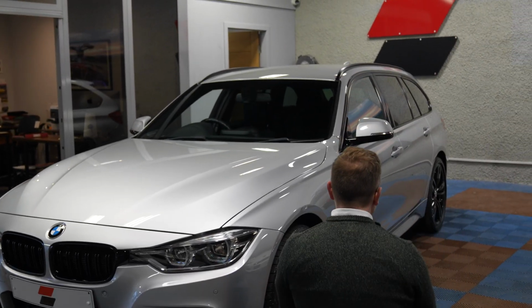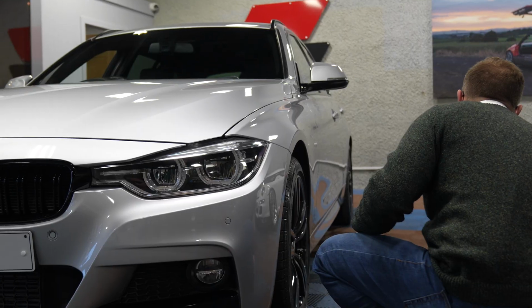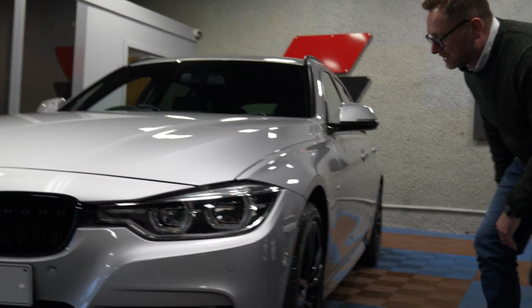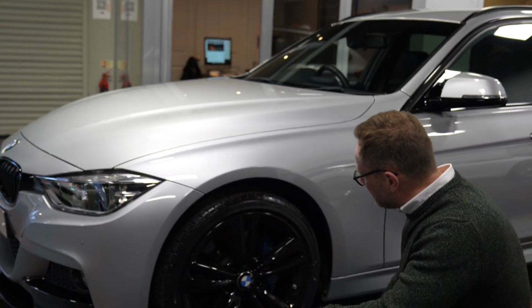Looking down the length of the passenger side, no little annoying parking dents, all nice and clean. Front wheel on the passenger side, again, all the wheels are perfect, guys. We just had them refurbished.